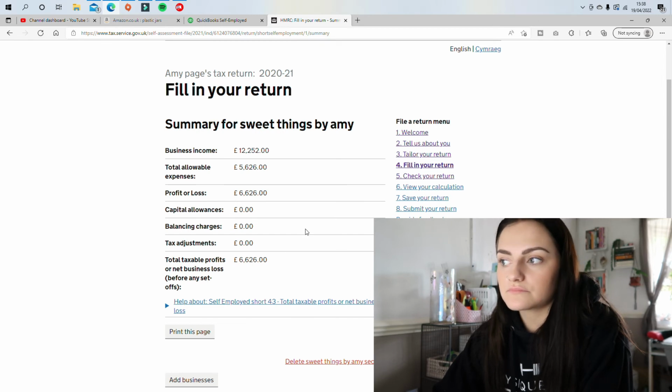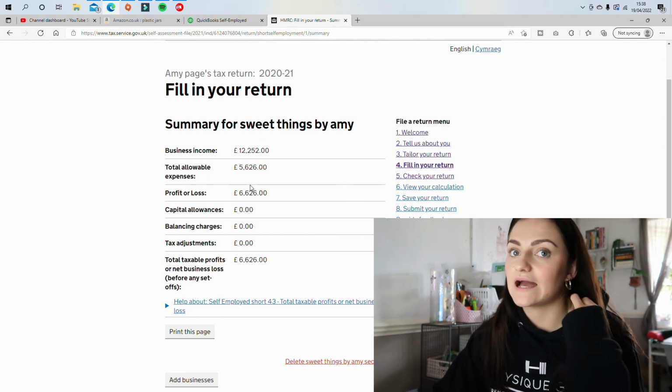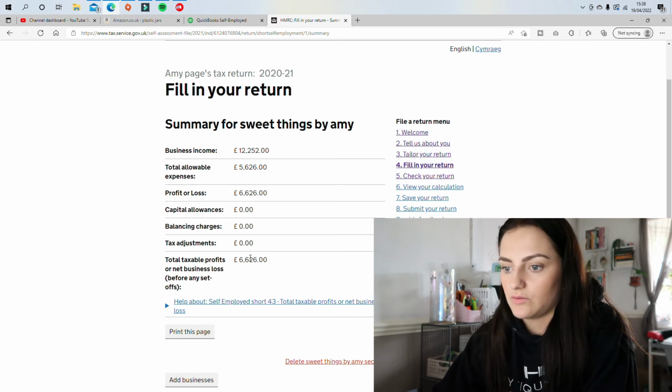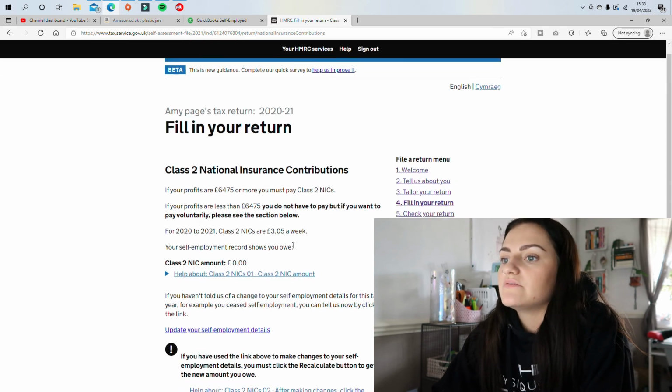And then I believe when they try to work out if you are owed a rebate, I believe that it's 20% of your expenses you get back, because it's the tax on those expenses that you're getting rebated for. I believe that's how it works, but I may be wrong. Save and continue.